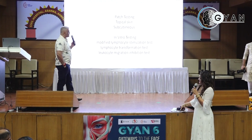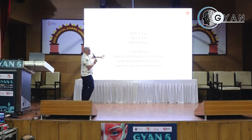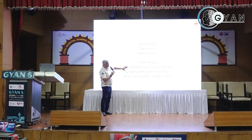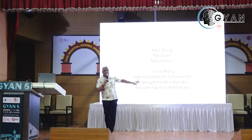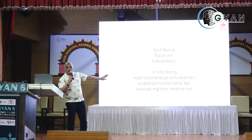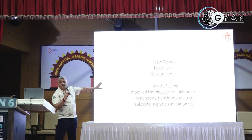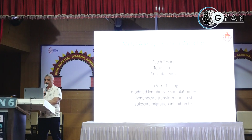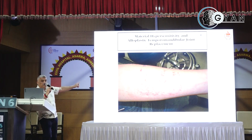Okay, when you plan for a TJR, the essential workup for you here is a modified lymphocyte transformation test or LTT and a leukocyte migration inhibitory test. Now whether this is available in your practice, I really don't know. I have not seen any labs do this. So the simplest thing for me would be patch testing or a topical skin or subcutaneous testing. And that's the article which speaks about using the different kinds of alloys. That's your chromium, cobalt and molybdenum.